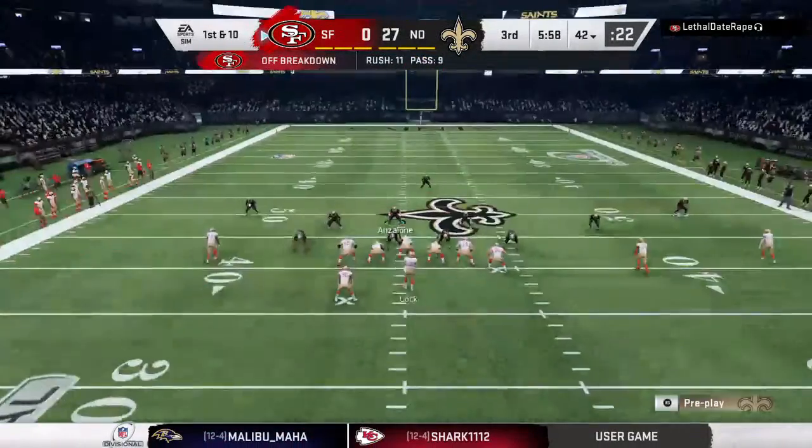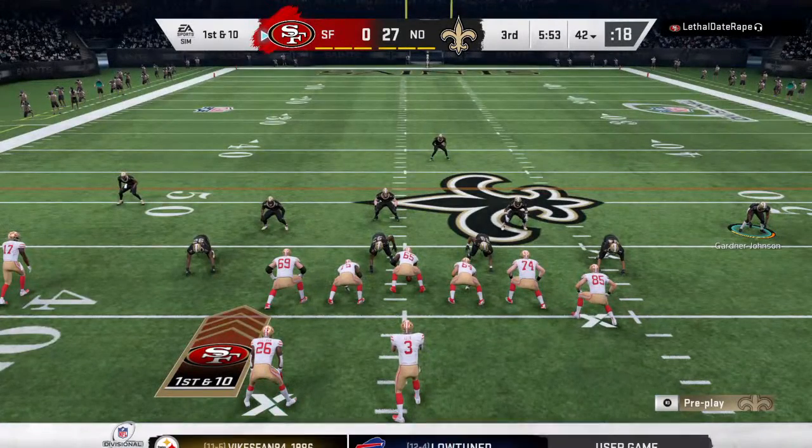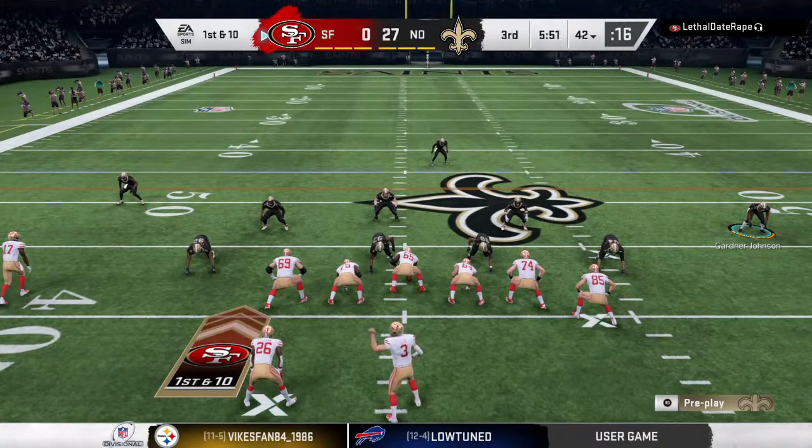Down. 8, read. Check black 47. Hey, let's get that ball, D. Let's get that ball. Safe. Blue draw Corkers.